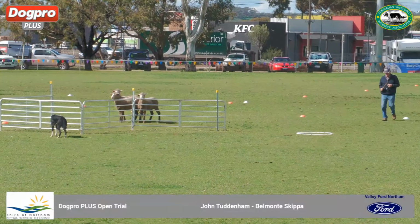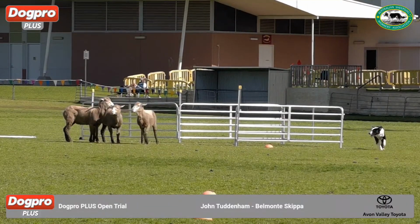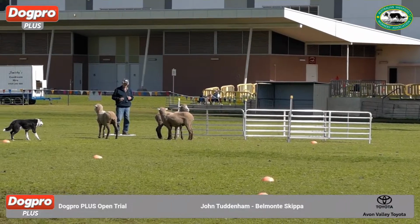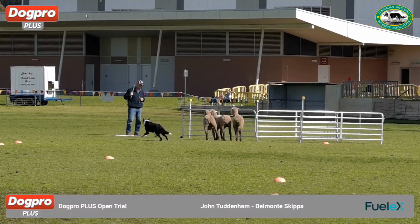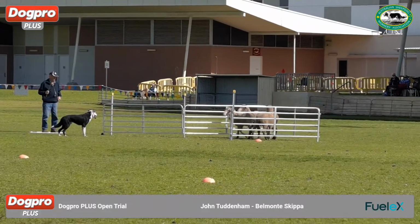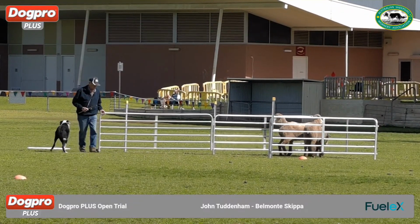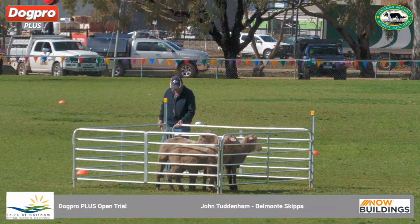Pull the dog. Get him to have a look at the pen, there he is. Send him around. Right around. He's in a good position there now. John's in the set. Just walk those sheep in. In they go. The one that's been giving him a little trouble is looking at the dog. No, he's turned his head and ducked the back of the pen. Fairly tidy run there from John and Skipper.